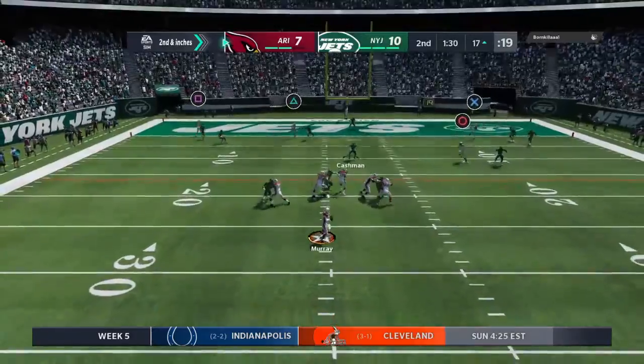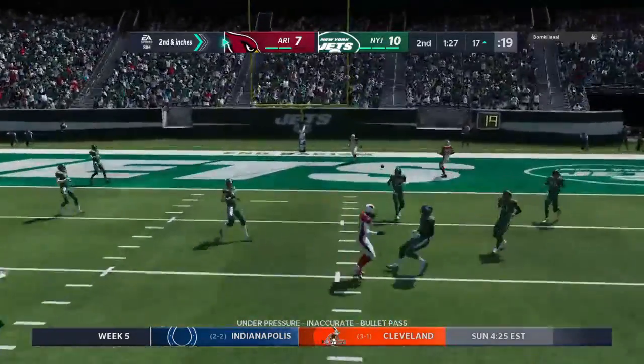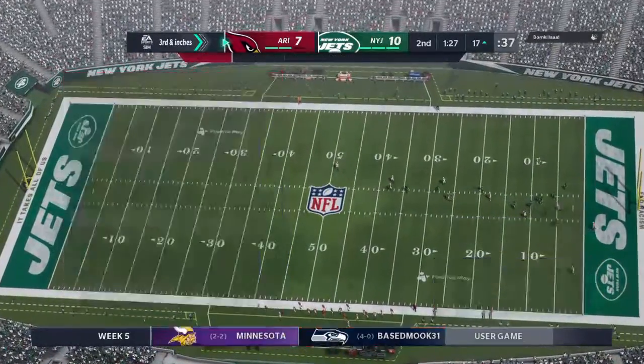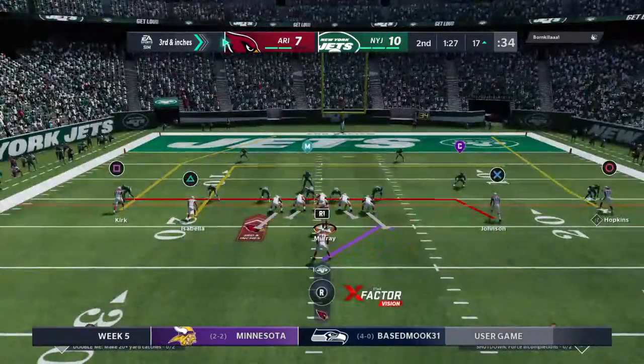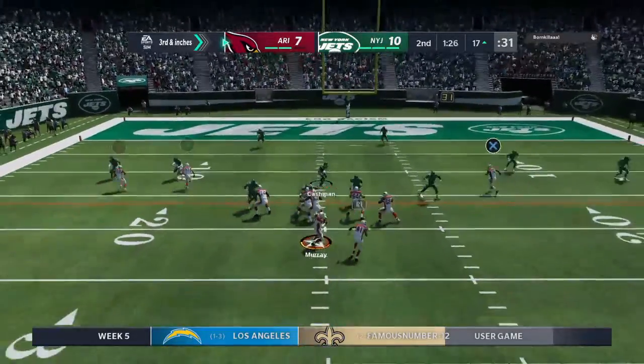From the gun, Murray. And he fires. Here's one, incomplete. DeAndre Hopkins, the Pro Bowler, the intended receiver. And it'll bring up third down. Third down and less than a yard.